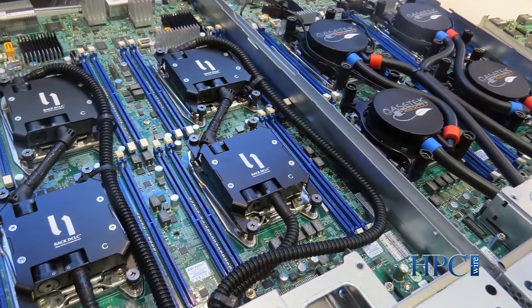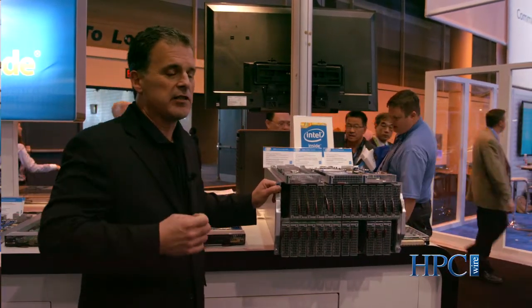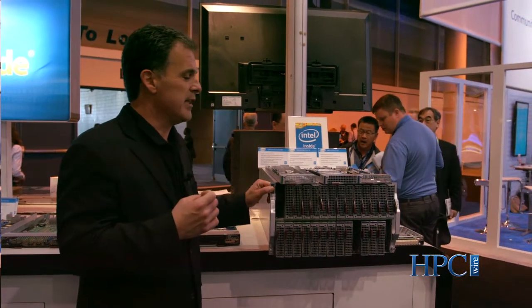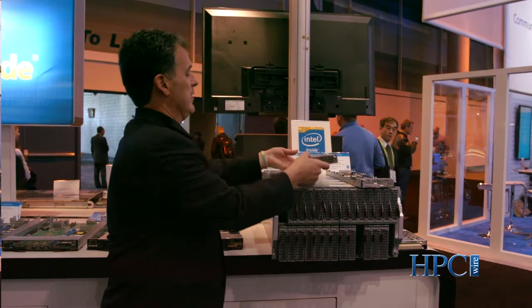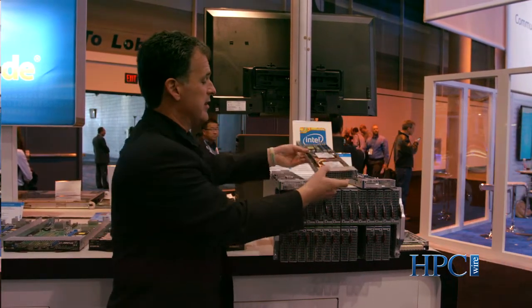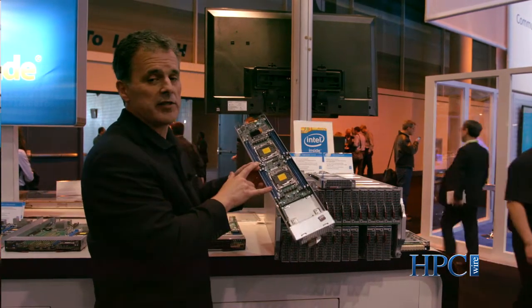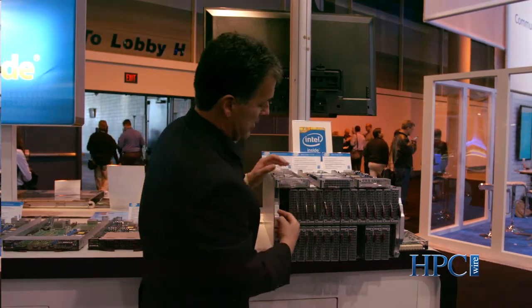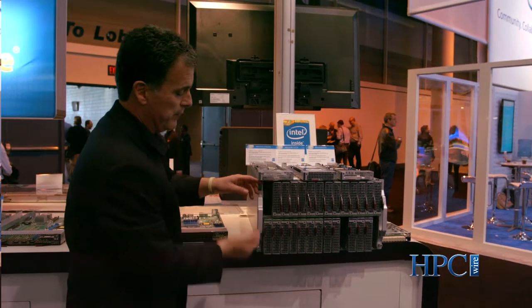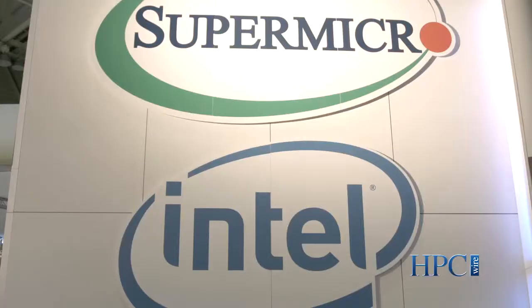This is our micro blade, and for the micro blade, compute density is #1 in the world, and not only compute density, but it's the flexibility. Whether you want Atom, whether you want a UP single Xeon CPU, or to me what's really cool, I haven't seen anybody else with it, dual processor Xeon Haswells set up to go, do the math, 14 of these, all hot swappable on the top, 14 on the bottom. That's 28 DP Xeons, all in a 6U, in a blade enclosure with the fabric built in, no external switches needed.